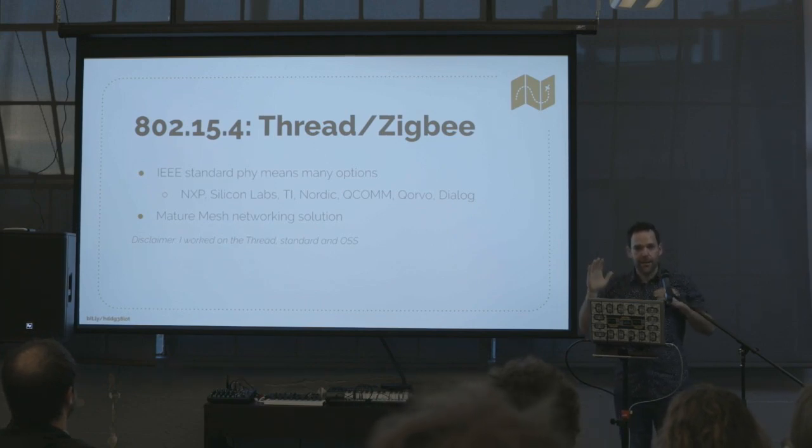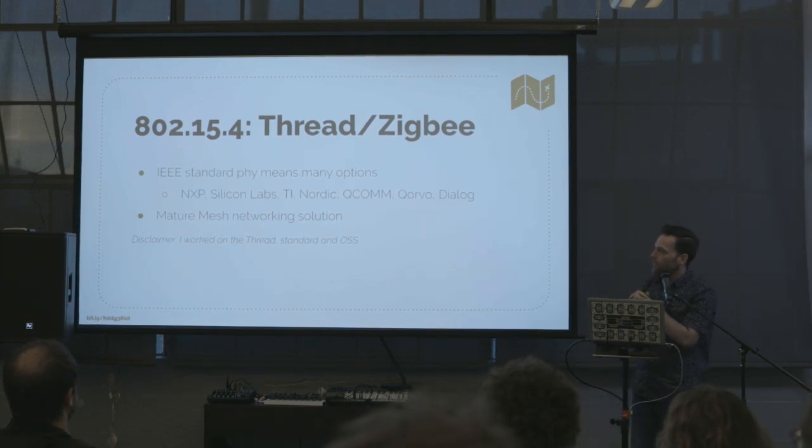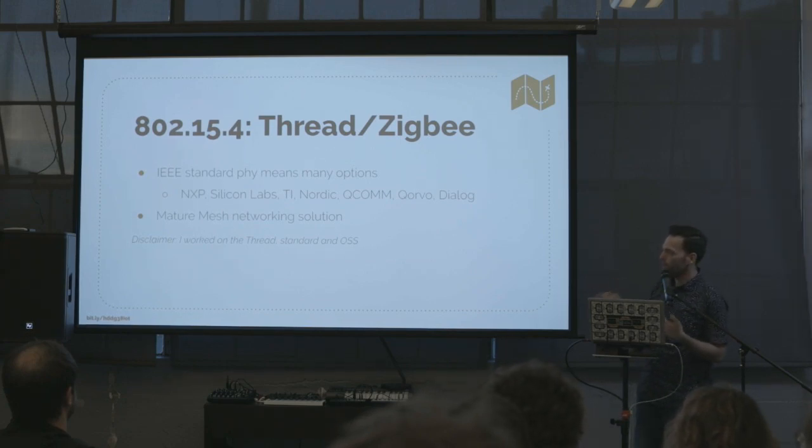I'm a little biased here. I worked on this in the space for quite a bit, but it's an IEEE standard, which means the PHY itself is defined by a standards body, so it's a little bit more open than others. It's been around for a while, so there's a lot of silicon, just like in Bluetooth. In fact, a lot of the Bluetooth vendors also have chips that are Bluetooth and 802.15.4, so if you want to have options, you do.